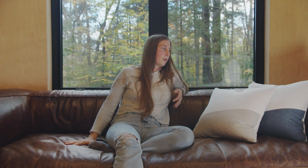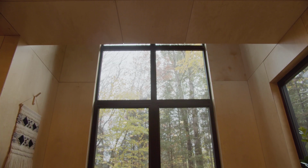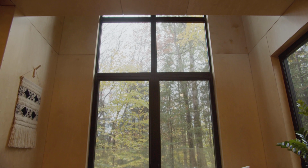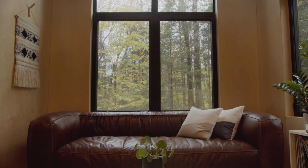The couch, this one was another early purchase. We knew we needed something that would fit this one little space. We wanted something sort of modern and sleek, but also warm, so we went with the brown leather, which I think ended up working out really well.